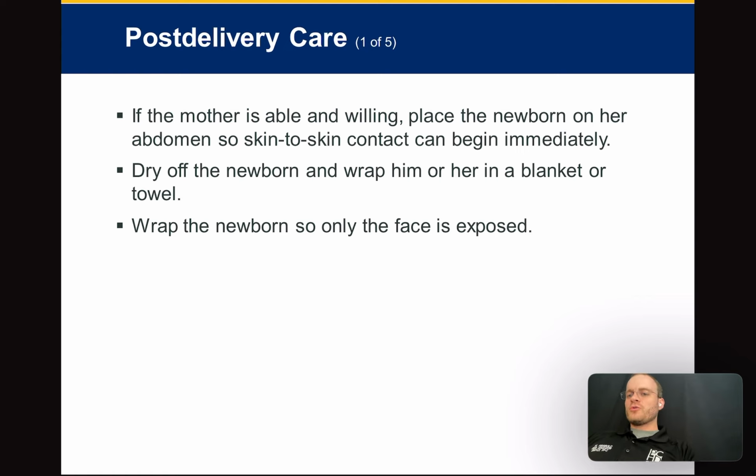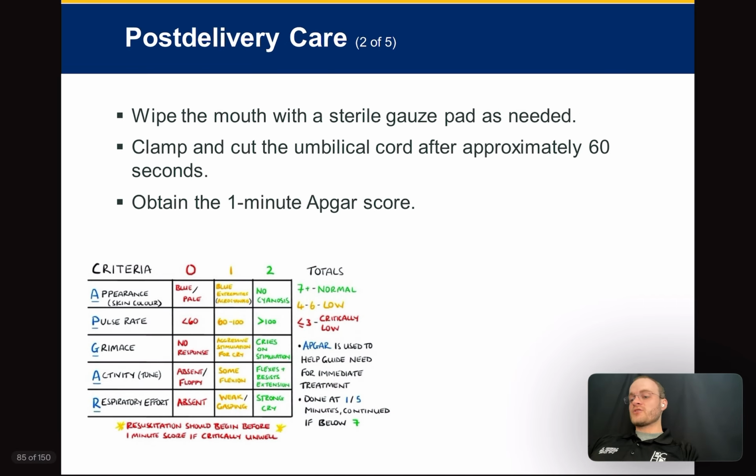So you dry off the newborn and wrap him or her in a blanket or towel. Wrap the newborn so only the face is exposed. Remember, babies cannot thermoregulate, so they need to be wrapped pretty much everywhere but their face, because they'll lose heat. They can't shiver to stay warm, okay? And they've been cooking in a 98-degree oven for the last 9 months, so as soon as they come out into the outside world, it's probably not 98 degrees, so they're going to be cold, okay?